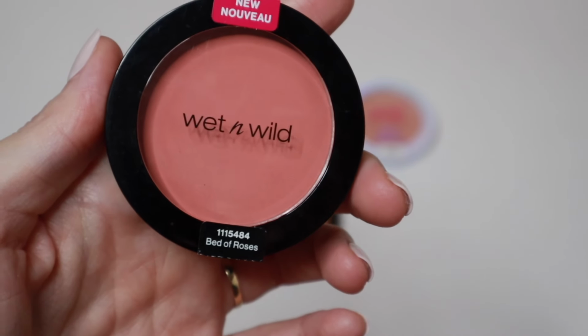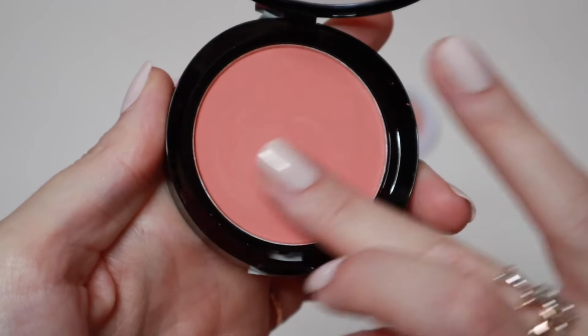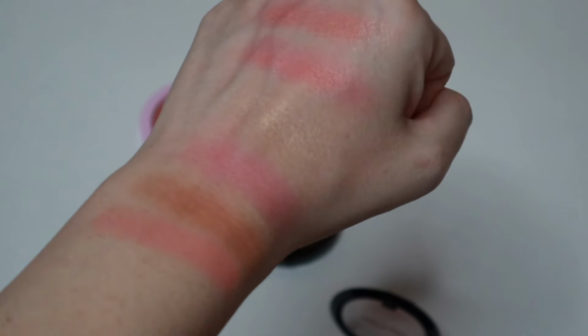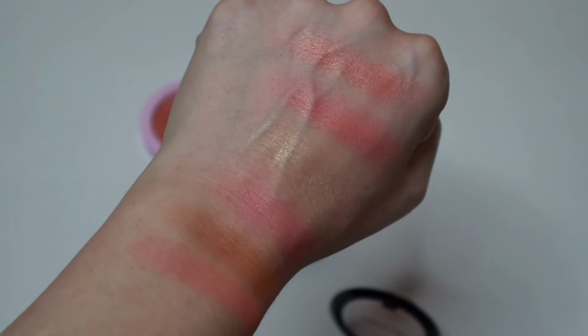And this one was another blush from this year. This is Bed of Roses. And that's a really pretty shade. I think Wet n Wild makes really pretty blushes, and they're super affordable. I can't remember how much these cost, but they are not a lot.